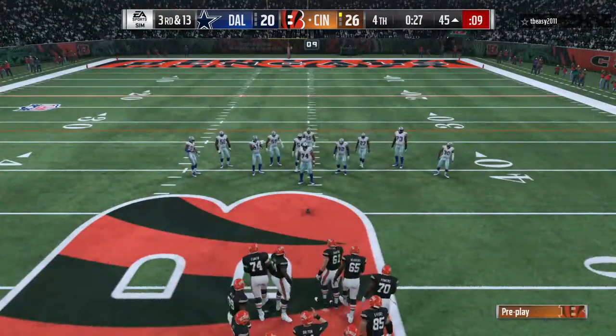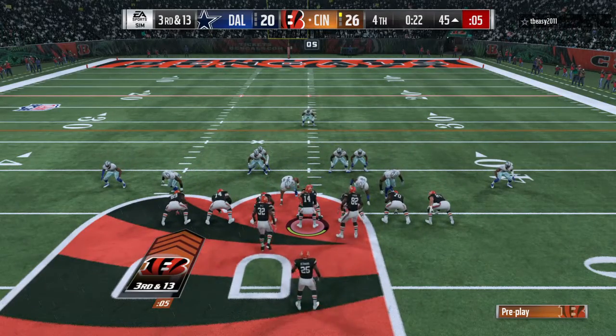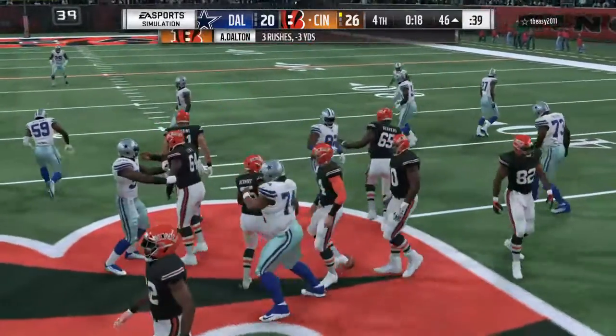Now the Bengals on 3rd down. Just a 20% success rate at 2 of 10. This is going to be 3rd and 13. Dalton down to a knee, and that'll be all she wrote.